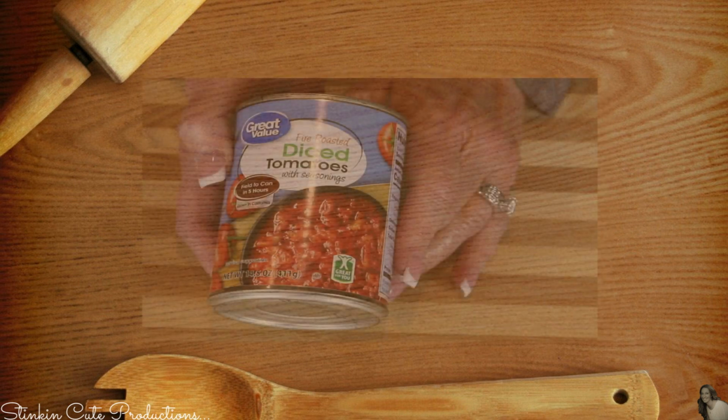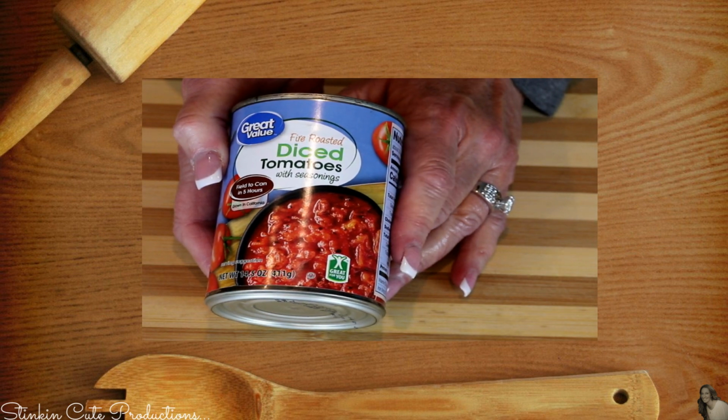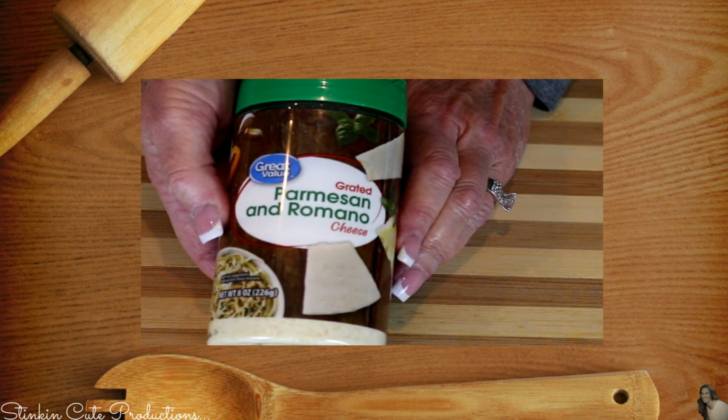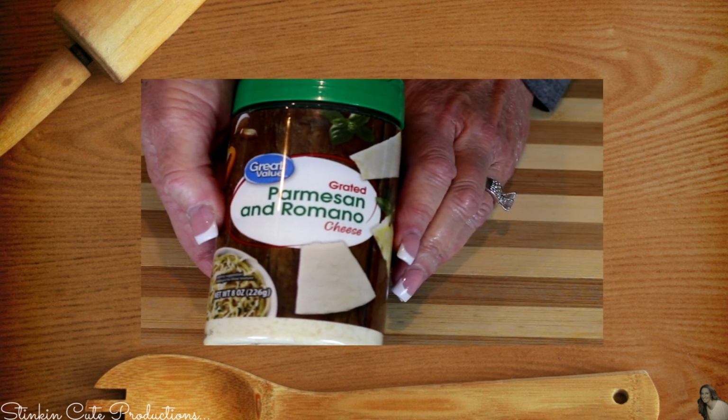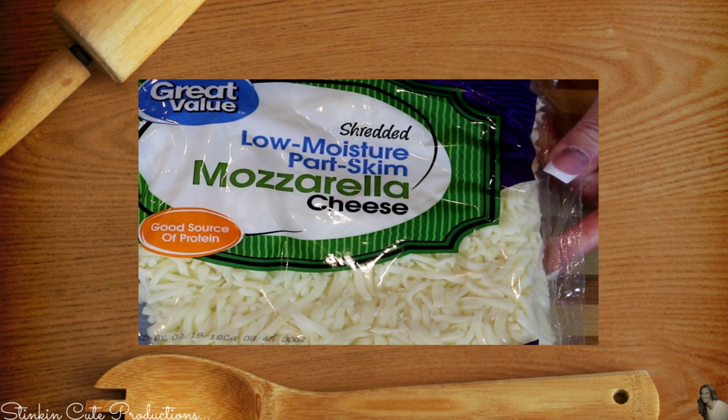A can of diced tomatoes. We're gonna use the whole can, juice and all. Two eggs. You're gonna need Parmesan cheese to sprinkle on the top when we're done with the casserole. A 32 ounce package of mozzarella cheese.